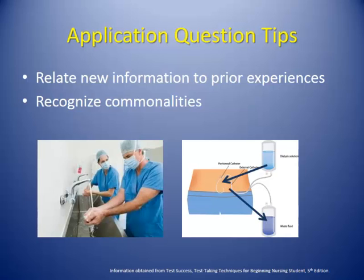Another example where we use gravity to our advantage would be raising the foot of a bed for a patient with pedal edema or placing a pregnant mother in the Trendelenburg position to take pressure off the cervix.